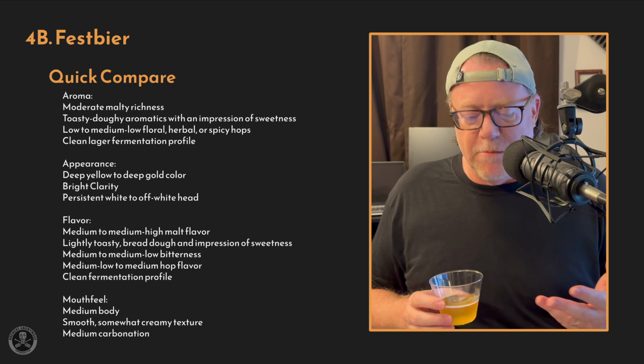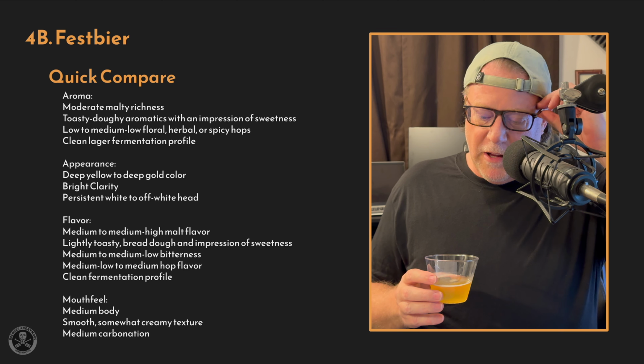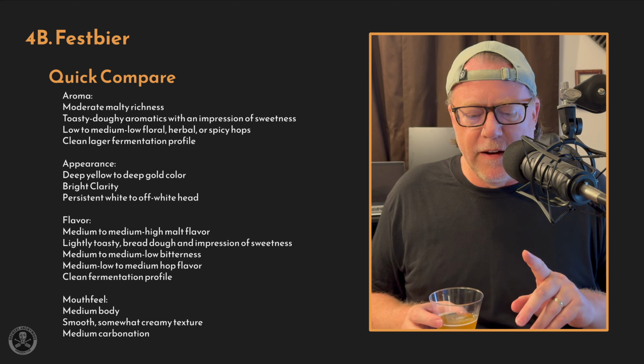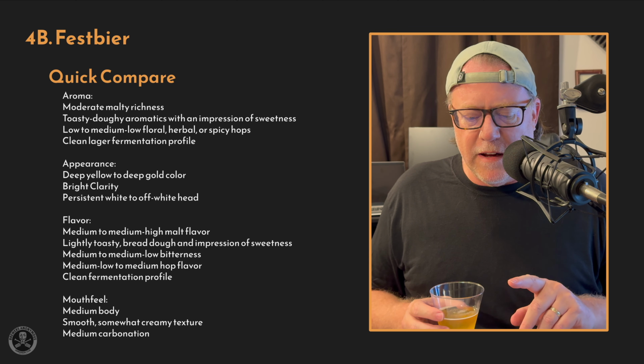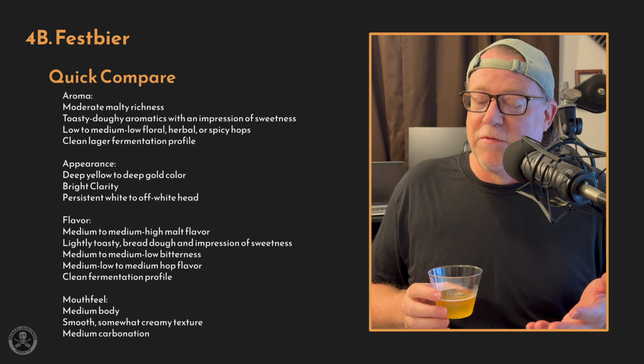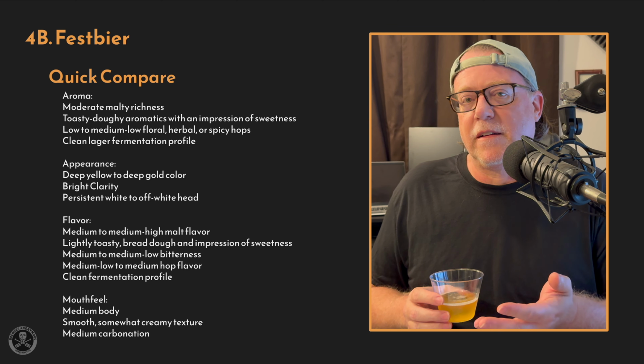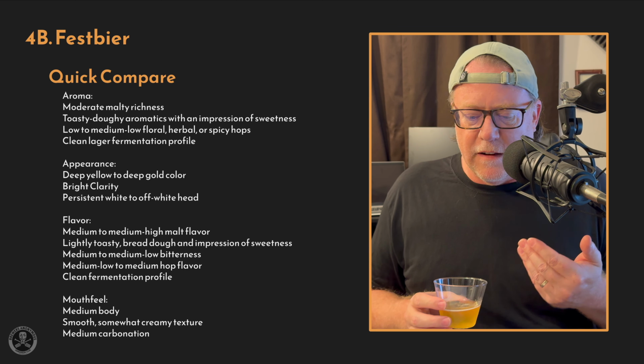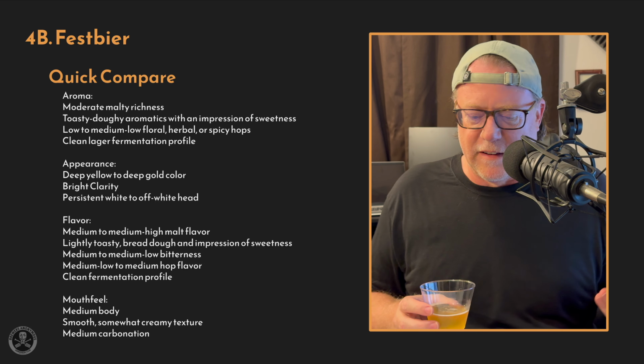Medium to medium-low bitterness. It is towards a medium-low. It might actually be a little lower than that. I'll think that over as I evaluate it. The medium-low to medium hop flavor, same there. The flavor is actually really lacking. It's as delicate as it was in the aroma. No more, no less. And clean fermentation profile. Yeah, that follows exactly what I was saying with the aroma.